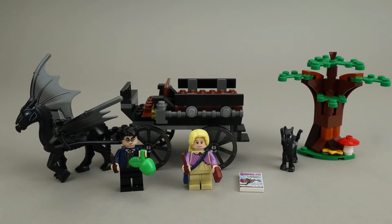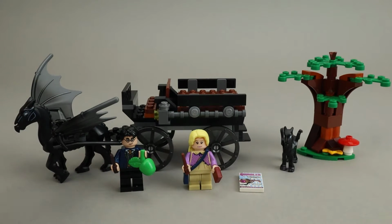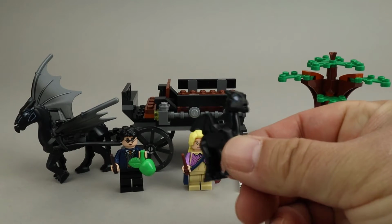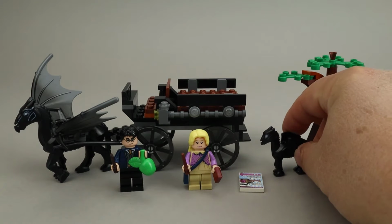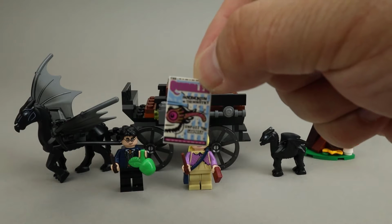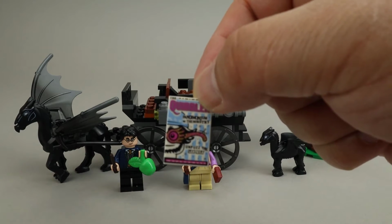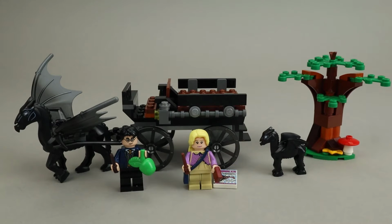In addition to the 2 minifigures, you can also see the large adult Thestral here attached to the wagon. And then there's a small baby or child Thestral here as well. Both of these, I believe, are new molds. It also comes with this Quibbler print here on a 2x3 tile. And this also appeared in the Magical Trunk set that was released in March. So it's good to get another one of those.